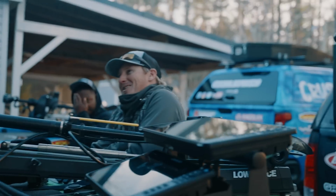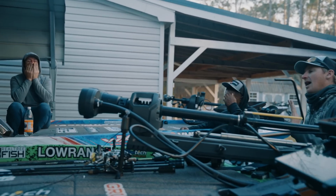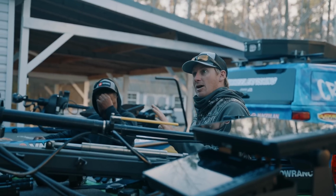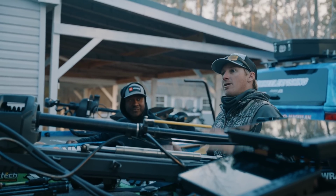Zero bites on a jerk bait. Dude, I had 0 bites. I got 5 jerk baits. I caught one on a jerk bait. I'll take that back. When I did throw it under certain circumstances, I had 4 to 5 followers, 6 to 8 pounders follow.